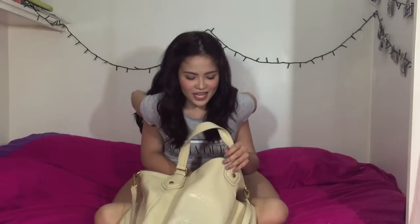The next item in my bag, my wallet is heavy, but it doesn't have anything inside. You might not want to open that because I might be embarrassed. Next item, my sketchbook. If you guys didn't know, I'm taking up fashion design, so I have a bunch of sketches from my classes.